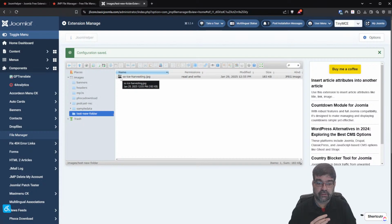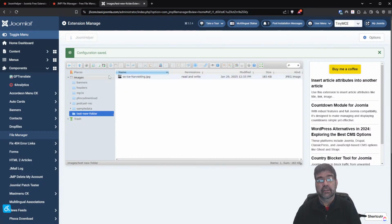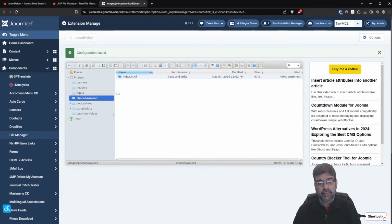But if you need to access files or upload things or rename things or delete things, so for instance, here's the Foca download folder, but let's just pretend this was the Foca gallery folder and you created a directory for uploading images, but you've misspelled something. There's no way to correct that in Foca gallery. So you could go on and you could correct that here. So you have quite a few options here.